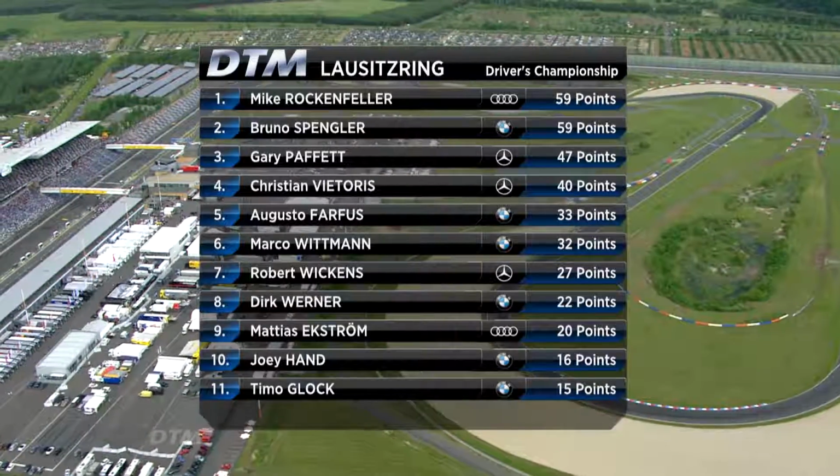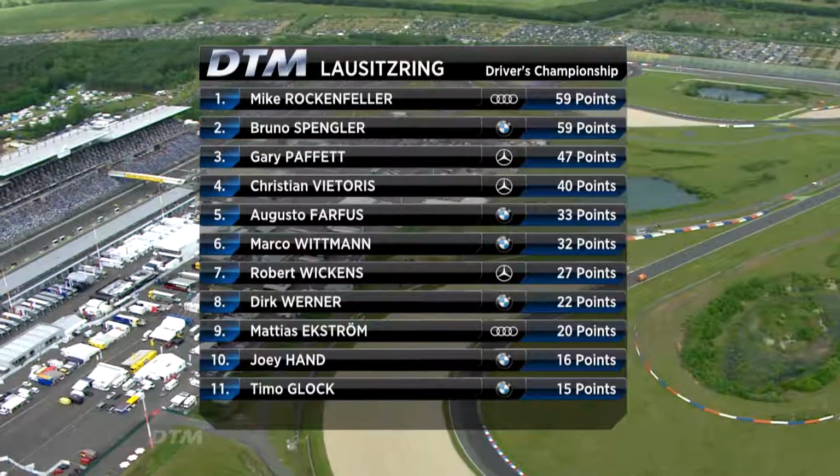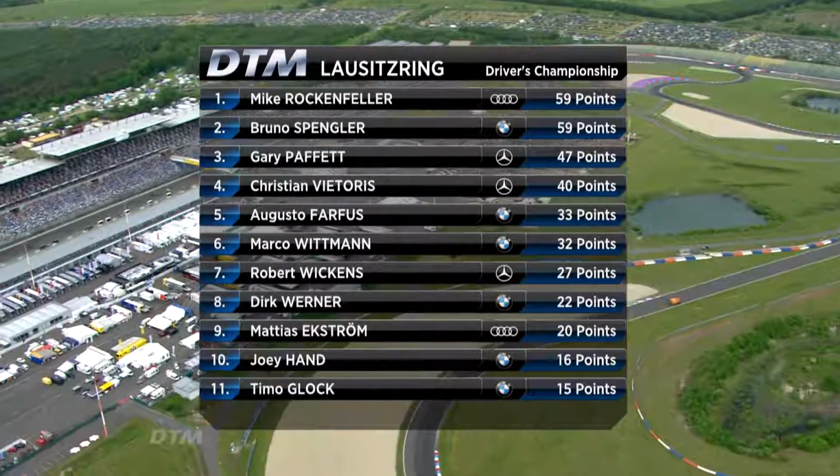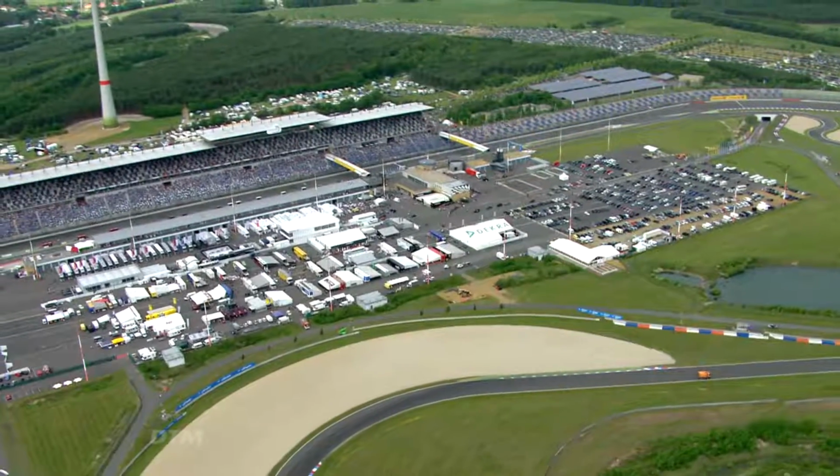Now a chance to talk with Jamie Green. Jamie having his best drive since he joined Audi, and I think he'll be pretty happy with his performance. He too is down to the pits with Yves Scheer.